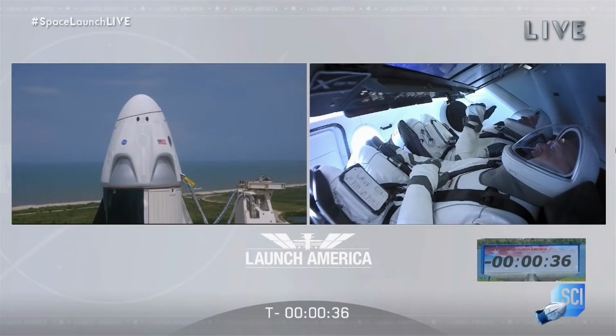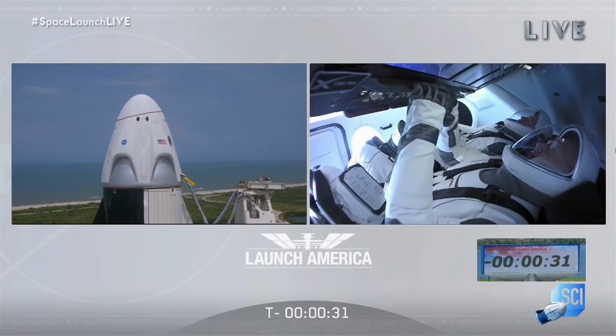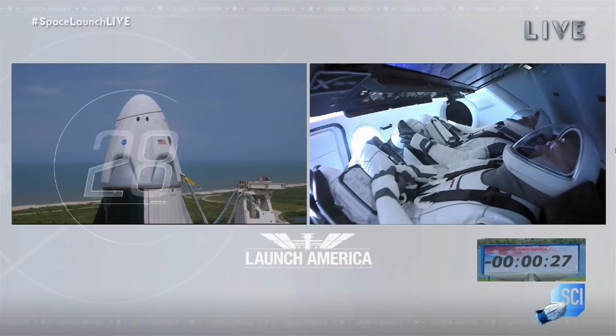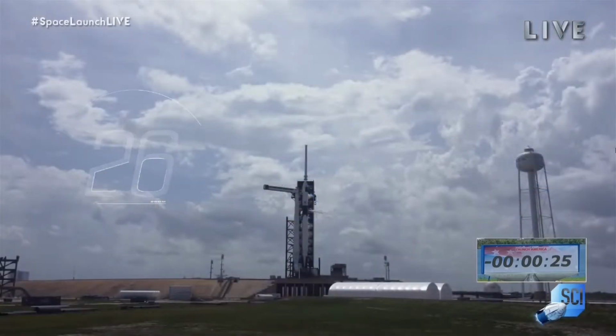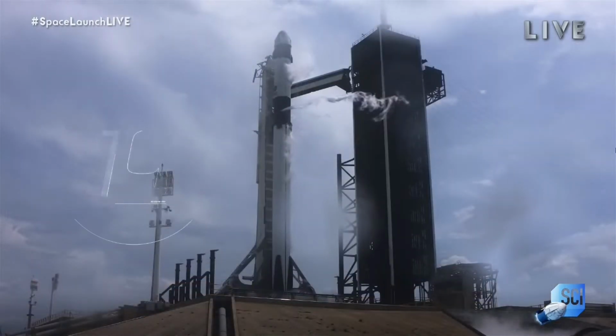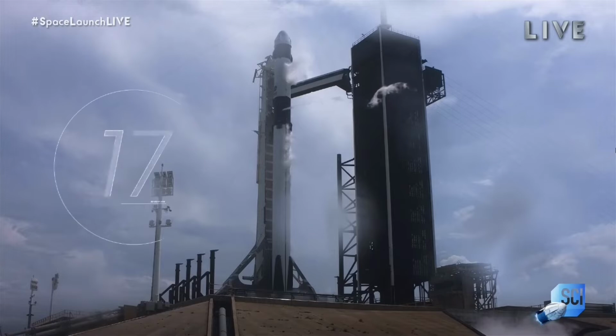We are getting very close to T-minus 30 seconds, and you will hear a number of instructions to them once we take off. Space Launch Live. First time in nearly a decade, American astronauts on an American spacecraft. Stage 1 tanks pressurizing for flight. T-minus 15 seconds.